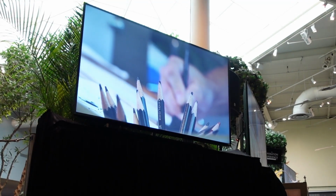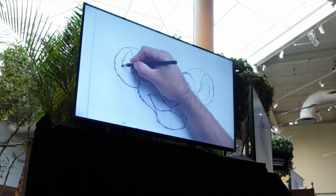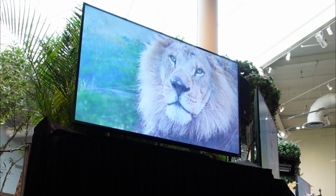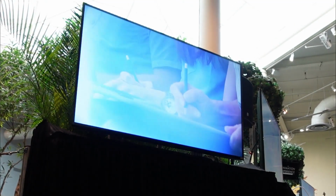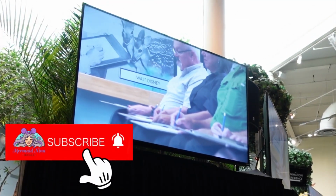Today we invite you to become a part of that legacy as our own Disney artists help you learn to sketch characters inspired by the very animals found here at Disney's Animal Kingdom. Get your pencils ready, because here comes our animation artist now.